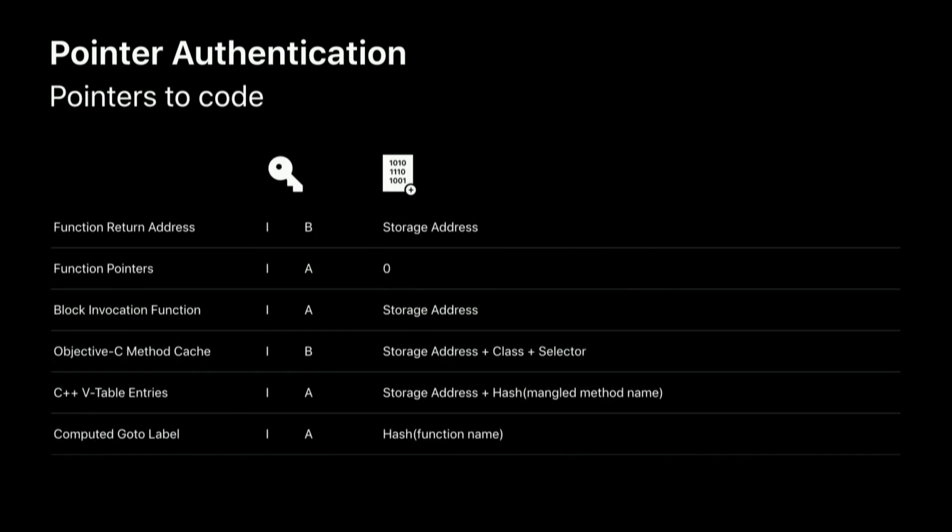So what do we do with this? Well, we protect a number of types of pointers to code. Here you see for each one of these what kind of key is used, and then on the right-hand side you see what is used for diversification.